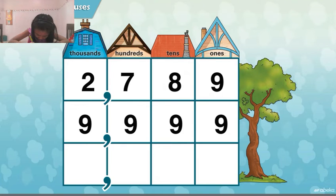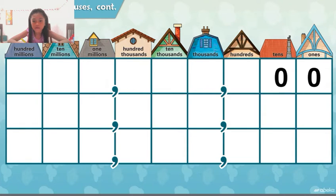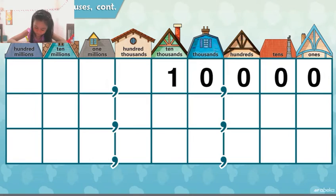Now, what do you think the next number after this number would be, Jacob? 10,000. You are correct. But to place it in houses, I would need a little bit more to my chart. Another house. So watch as I place it. I'll place the 0 in the ones, 0 in the tens, 0 in the hundreds, 0 in the thousands, and a 1 in the 10,000s. So here I have the number 10,000.